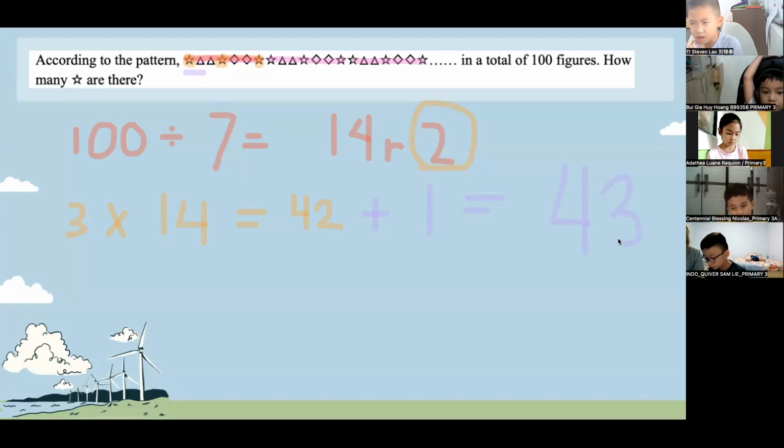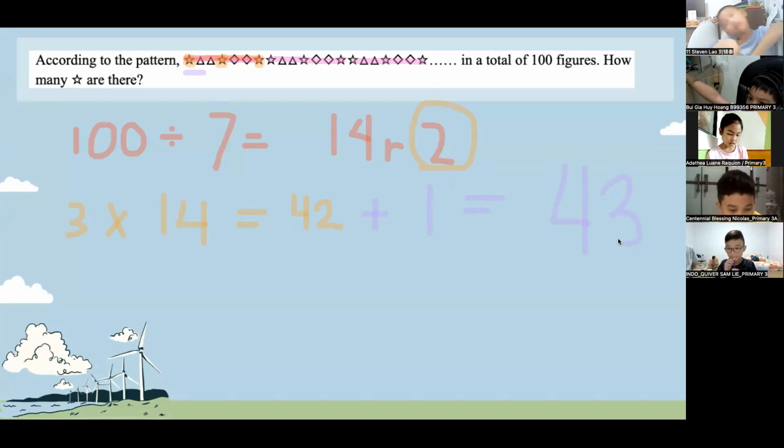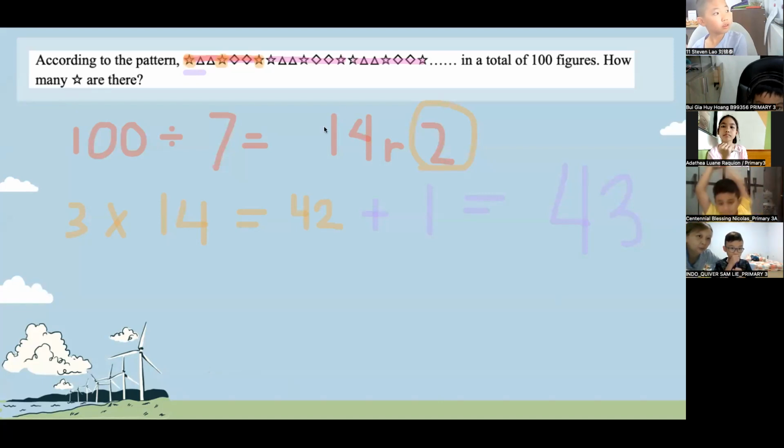So again, to wrap it up, we'll have to know first what the pattern is, where it starts, where it ends, and that it basically repeats, right? There would be 100 figures, and we know already there are 7 shapes per pattern. So 100 divided by 7 is 14 remainder 2, meaning the pattern will repeat 14 times. Now, since there are 3 stars per pattern, we're looking at 14 times 3, which is equal to 42. But since there's a remainder, which is 2, we'll have to go back to the pattern and look at the first 2 shapes in the pattern. There is 1 star out of the remainder, right? So we'll add 1, 42 plus 1, that's 43. Thus, the answer is 43.